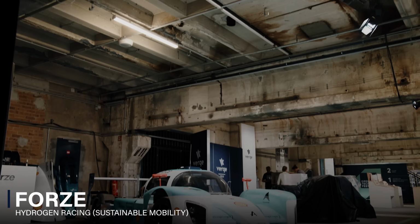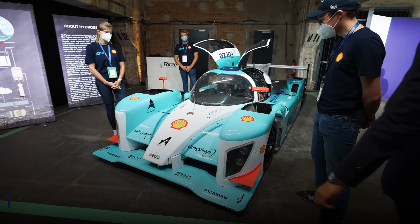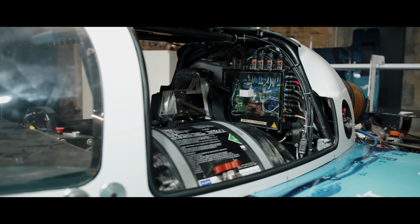So I've covered mobility now already, but I have to show you one more thing because it's just amazingly cool. It's a passion project by students out of the Netherlands, and they've been racing with this hydrogen-powered race car. Phenomenal. Come and have a look inside quickly. Hello, everybody. Look at this technological development that they've had to do. I mean, this engineering looks pretty sick.